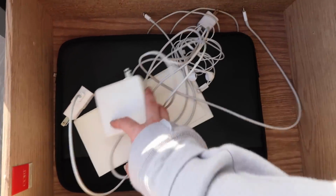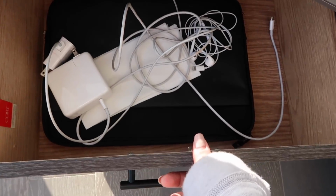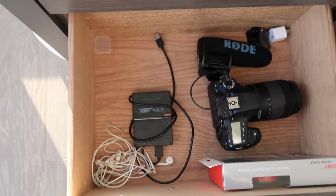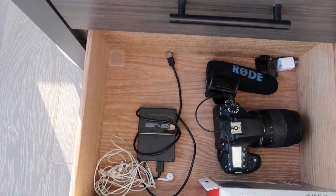So here I have in my drawers just a charger, headphones. This is actually Christina's stuff, I think. I don't know, I think it's mine and her stuff. And here's all of my electronics, my camera, tripod, memory cards and stuff. You know, all that jazz.